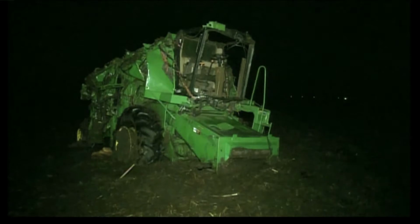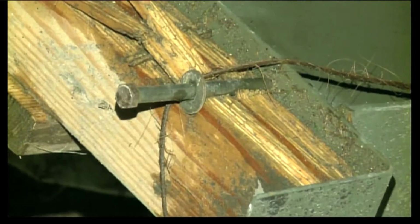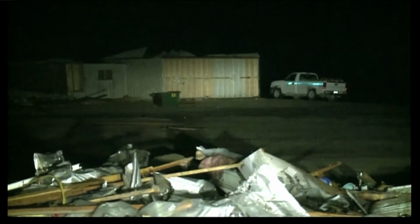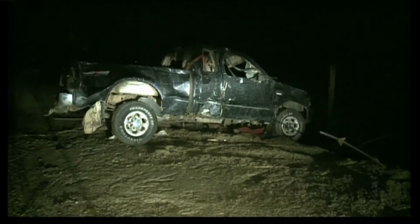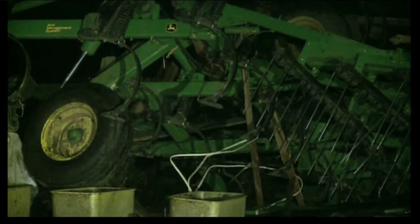They've got grain bins on top of machine sheds, tractors laying in the middle of the field, picked up and moved. Just major significant damage. Some of the abandoned farmhouses and stuff completely just wiped off the map. Unbelievable damage in the north central part of the state as several tornadoes touched down, destroying everything in their path.